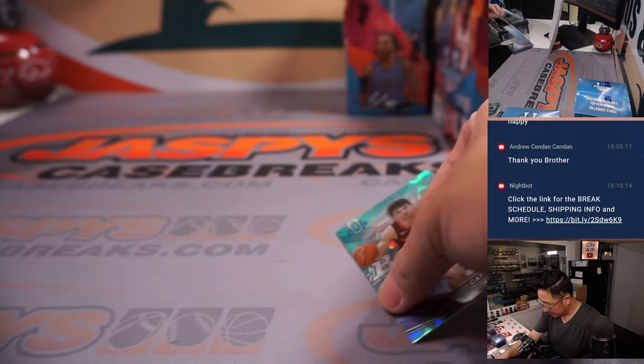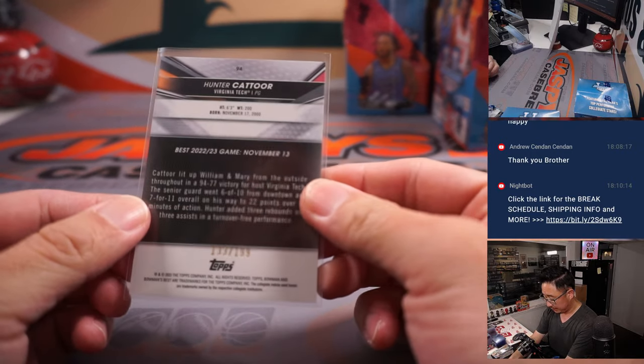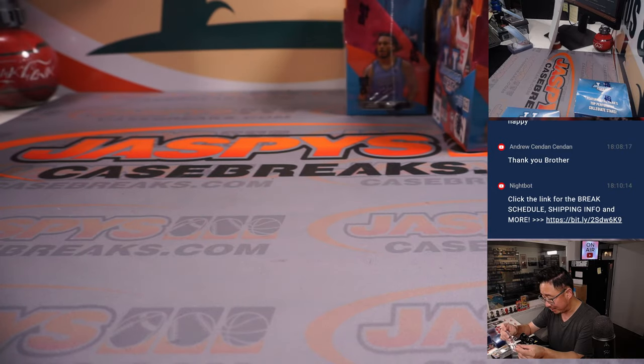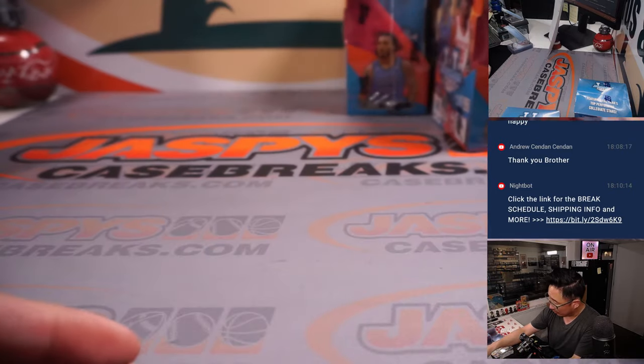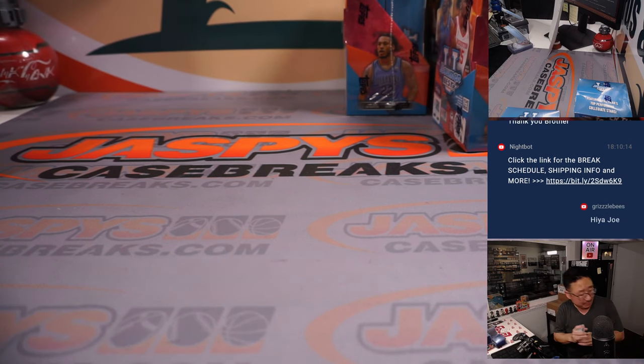All right, so there's Hunter Couture to 199 for H. That'll be for Rob. Here's a speckled die cut Cam Whitmore. That'll be for Adam and the letter C. Grizzlebees, what's up?